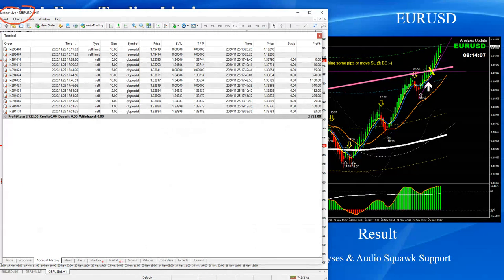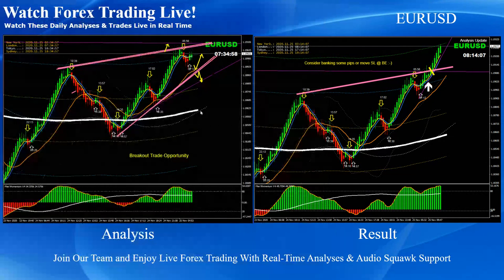Okay, so today, even in a consolidation, he made a $2,722 profit. And all these trades are 100% based on the analysis which we broadcasted in the platform. So let me share with you. Let's go back to the analysis and I'll show you all the analysis which he banked beautiful pips.